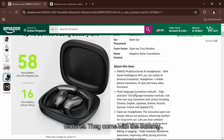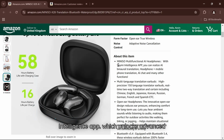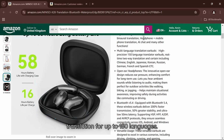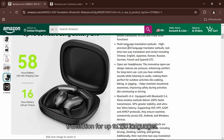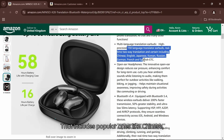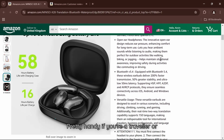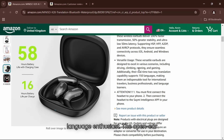They come with the Saymi Intelligence App, which unlocks advanced functions like AI chat and real-time translation for up to 150 languages. That includes popular ones like Chinese, English, Japanese, and French. Pretty handy if you're a traveler or language enthusiast.